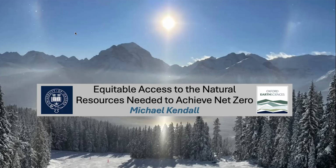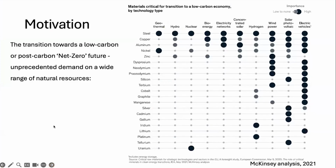But a lot of this goes back to, how do we look at equitable and sustainable access to resources that we need for achieving net zero? Many of you will probably have seen these sorts of infographics, which show what technologies are needed for the energy transition and achieving net zero. A lot of these are renewable energy. The technologies are across the x-axis, and the vertical axis shows examples of different minerals and critical metals that are needed.